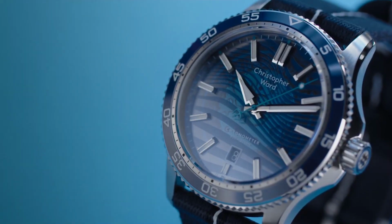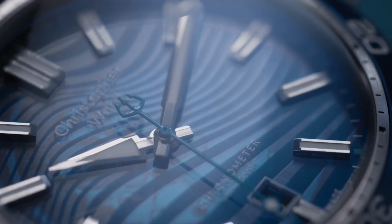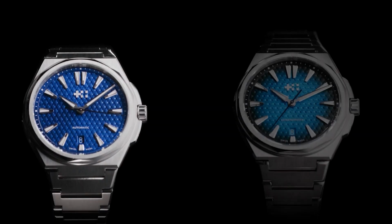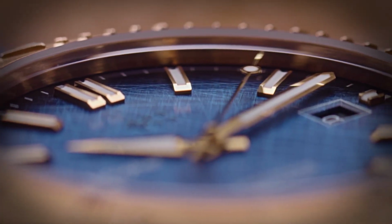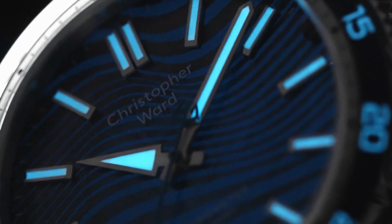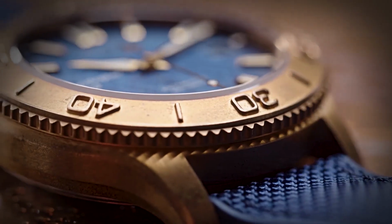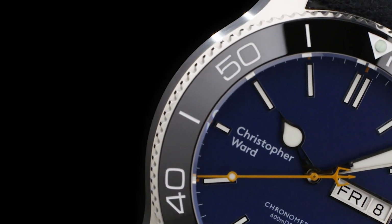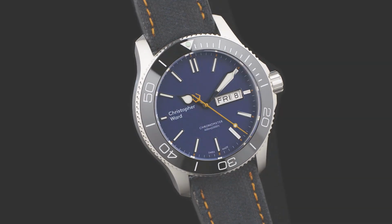With the timepiece that is currently dubbed the best bargain watch of the year, Christopher Ward shook up the market. Such a title does not come without sufficient justification, so in our video today, we'll discuss what is arguably the most avant-garde timepiece Christopher Ward has just unveiled and why it has been named the best bargain watch of the year. Without further ado, let's get started.